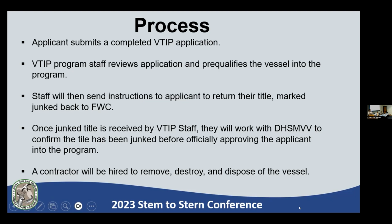We'll then work with the contractor or work on putting it on a contract to remove the vessel. This is done just by FWC. The counties can't apply for a grant to remove VTIP vessels. So just something to keep in mind.